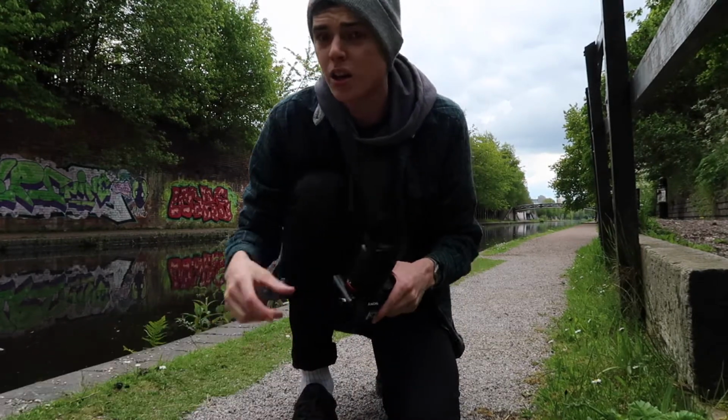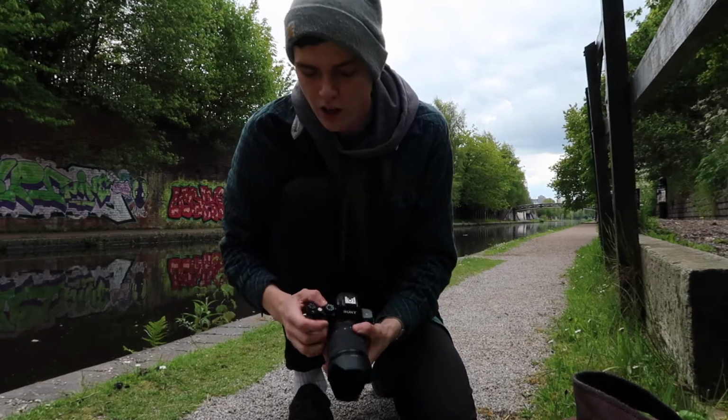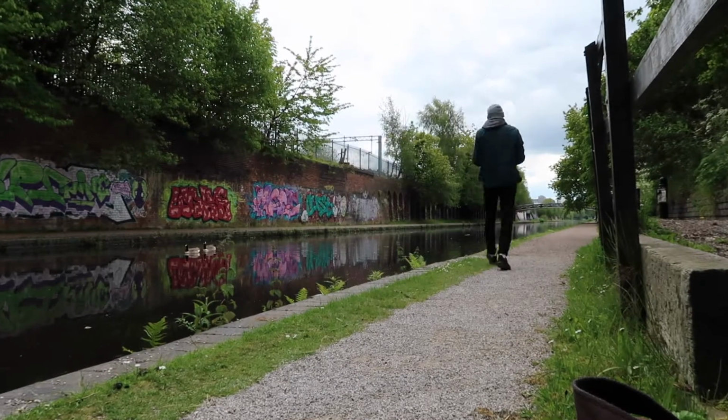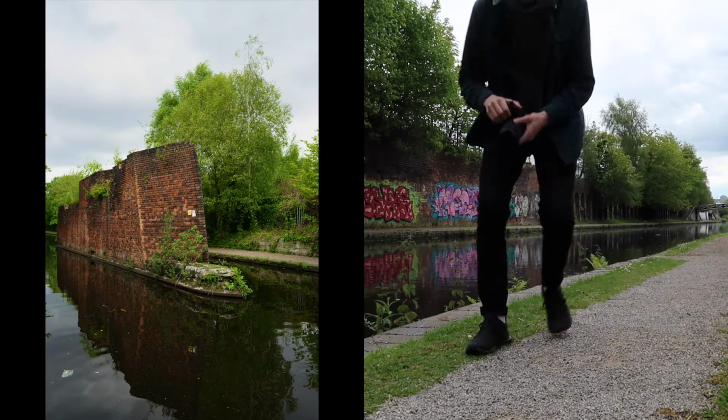There's another train going by. Okay, so I'm going to try to get this shot and talk it through. I'm not sure if I've got a good enough angle, so I'm just going to move you guys quick to here.